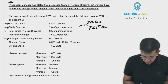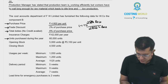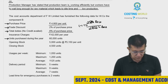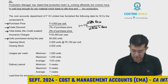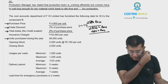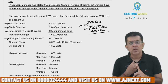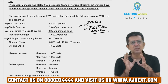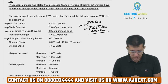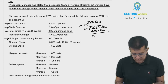Okay, further. Total duties, no credit is available, 8% of purchase price. Beta, purchase price was this figure. Okay, so 8% of this figure. So therefore 2880 lakhs into 8%. So this is 230.4 lakhs. One thing, your total cost will be your net purchase cost plus any other expenses that you are going to be incurring. So therefore, this is another expense. So therefore please add it. So therefore 230.4 plus 2822.4. So therefore this will be 3052.